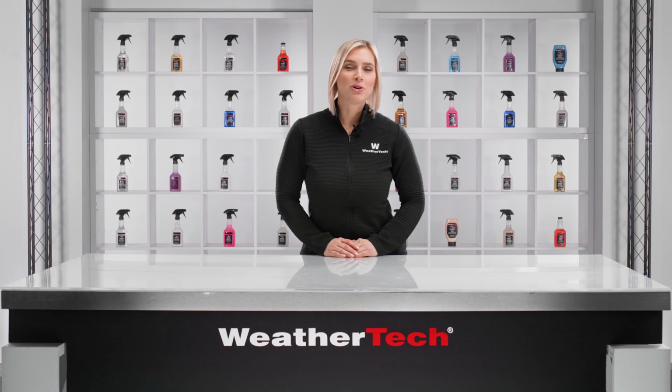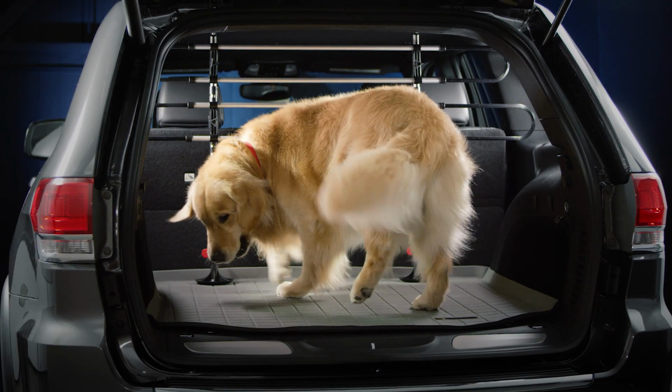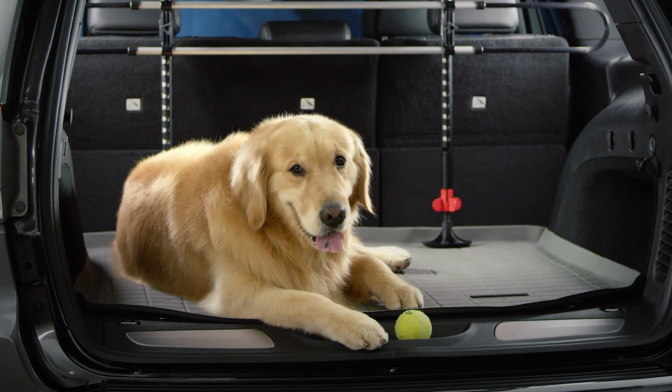It's no secret that most pets love car rides, but keeping them and their excitement contained can be a challenge during the drive. WeatherTech's Pet Barrier secures your furry friends in the rear of your vehicle so you can focus on the road ahead. Let's take a closer look.